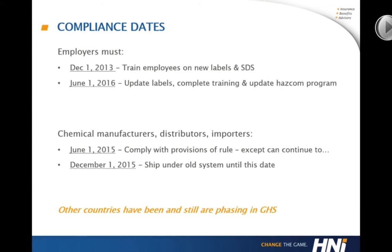So this is more so on the employer side. When you're looking at the manufacturer side, which may not pertain mostly to you, but some of you it does, I know. So like I said earlier, June 1st, 2015 is when you absolutely have to have those SDS sheets coming out with the product. You can no longer use the MSDS. So that's information that hopefully everyone knew if they are dealing with the chemicals, shipping out the chemicals, but it gives you kind of an idea again.